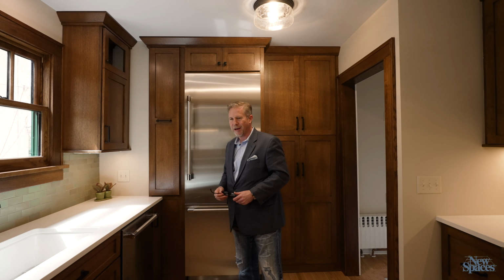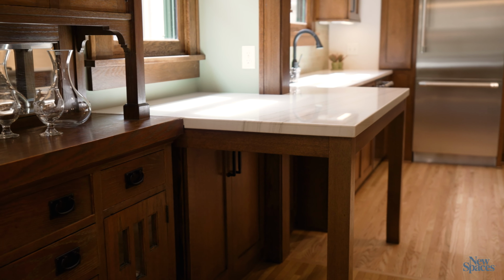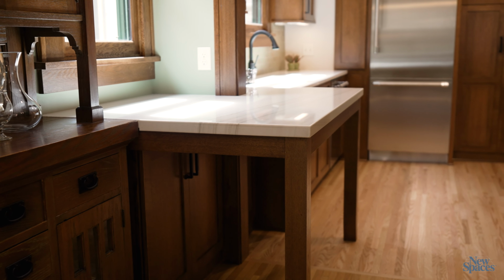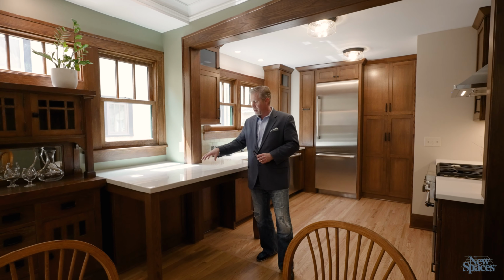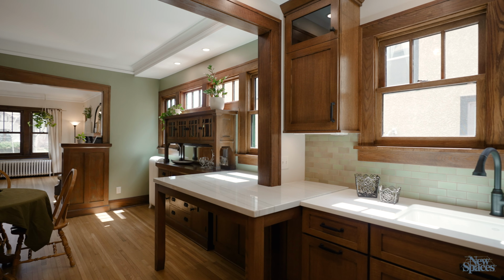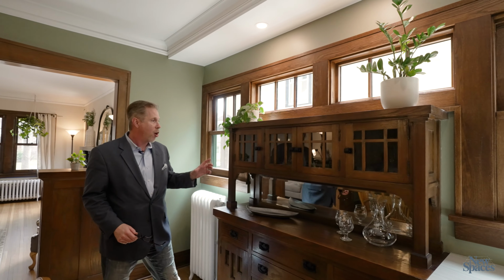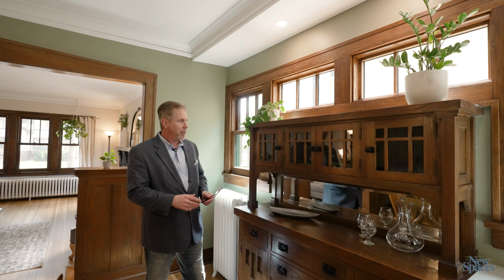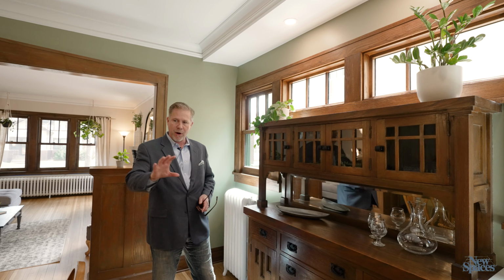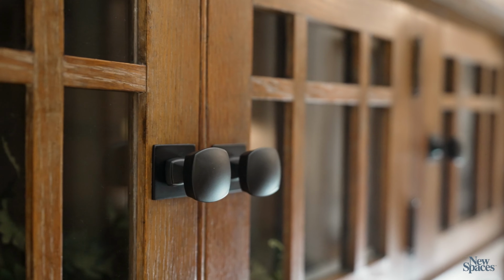What you see right here in the doorway opening is we put a little bit of a table area that you can pull chairs around. We can set out wine, cheese, plus when Melanie bakes, this is where that magic happens. This is one of the pieces that we see in these period homes. It is a built-in buffet that we actually took from the kitchen dining room common wall and we moved it out to the side wall.